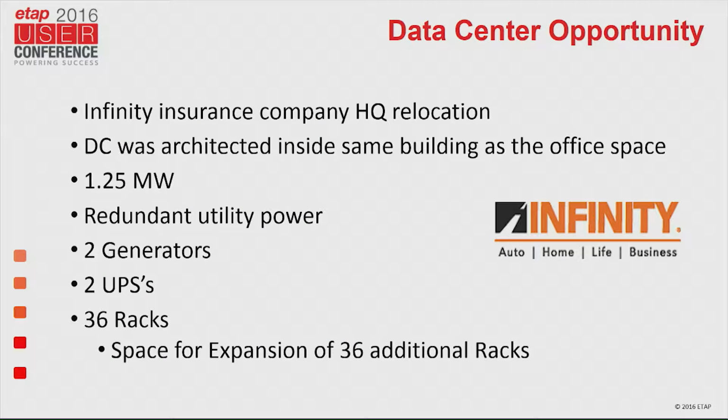As far as our opportunity, Infinity Insurance is in Birmingham, Alabama. They refurbished an office in downtown Birmingham, and they brought their office space and their data center into one building. That was the project they were working on. The total size is 1.25 megawatts. They have redundant power, 2 generators, UPSs. They're currently putting in 36 racks, and then they have room for expansion to bring in another 36, so double that space.